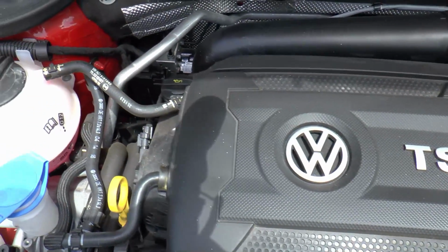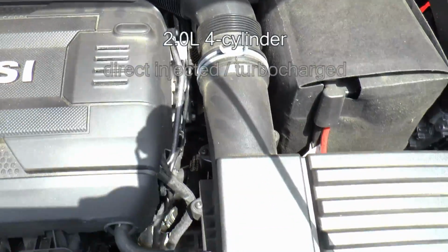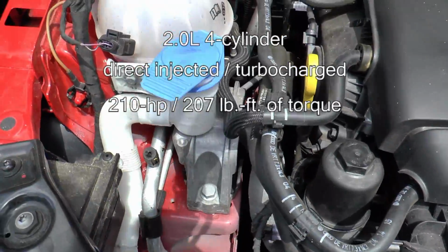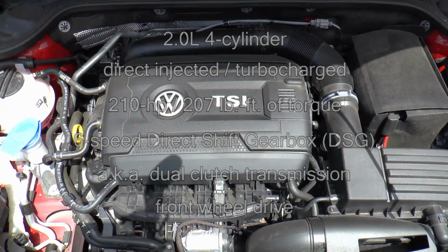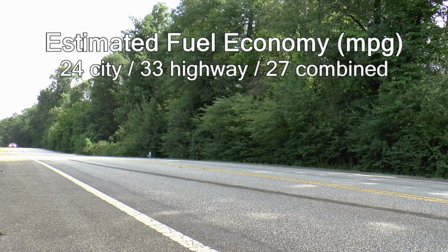So here's the part that you may have been waiting for. This Jetta GLI has a 2-liter direct-injected turbocharged 4-cylinder engine that makes 210 horsepower and 207 pound-feet of torque. But that's not all, as the engine is mated to a 6-speed direct-shift gearbox, aka dual-clutch transmission powering the front wheels. EPA estimated fuel economy is rated at 24 miles per gallon city, 33 miles per gallon highway, with a combined rating of 27 miles per gallon.